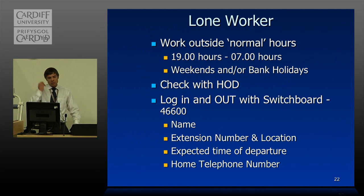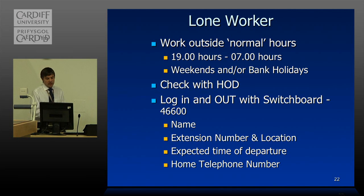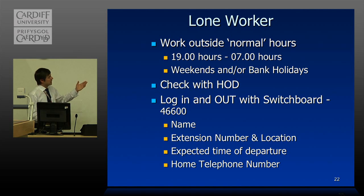Okay, if you are likely to be working out of hours, and what constitutes out of hours is between 7 at night and 7 in the morning, then the important thing is to obviously check with your head of department or supervisor that this is appropriate for you to do so. And it's important also that you log in using that number, 46600, in order to inform switchboard of your location, your name, how long you're likely to be there, and your home telephone number.